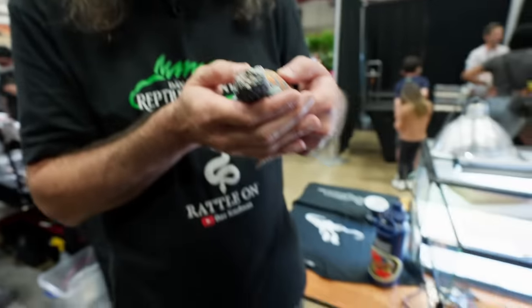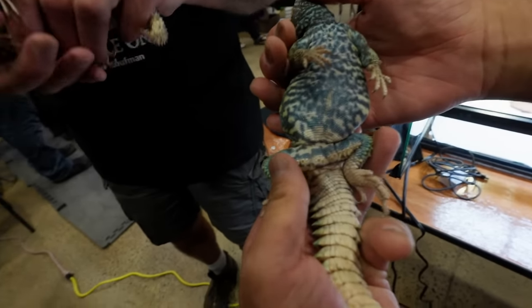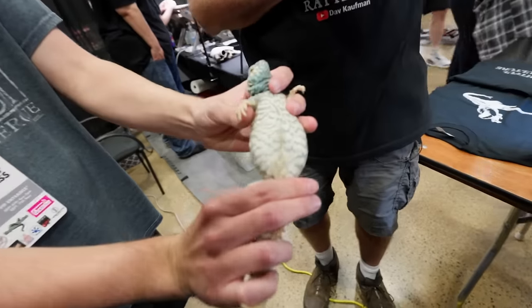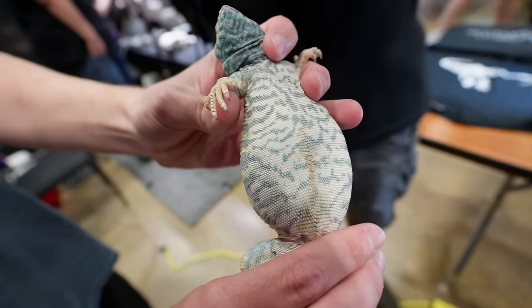Yeah, you should flip them over too. Oh wow. Look at them bellies. Wow, that belly is better looking than my belly. Yeah. You and me both, bro. I think that's a hard, big ask.